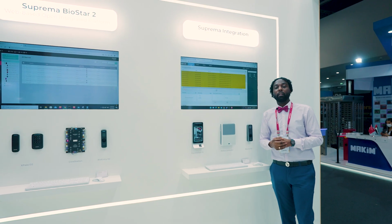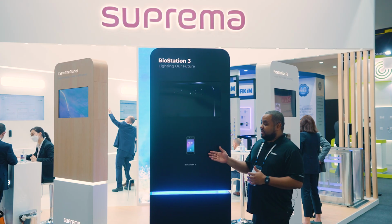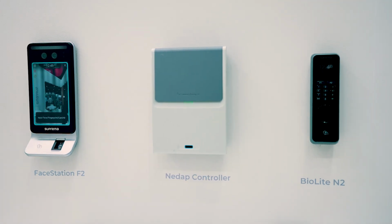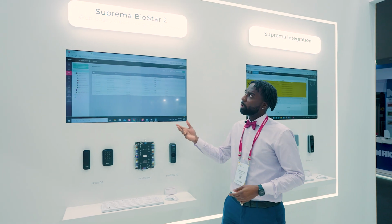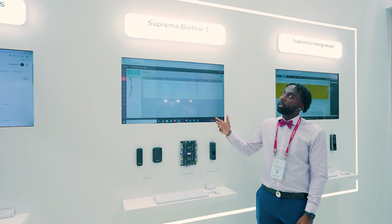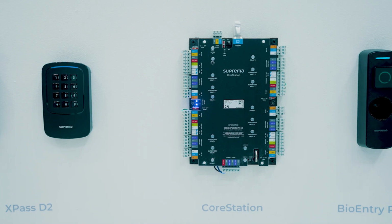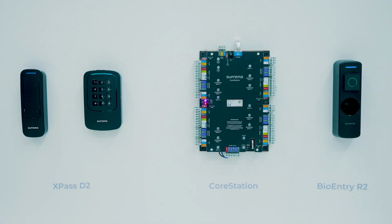As you know, Suprema has a lot of integration. Today we have mounted our NEAT integration, where you have their controller, two of our devices, and of course we have our bread and butter, our main software, BioStar 2. As you see, we have our core station, XPass readers, and also the R2.